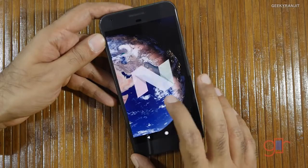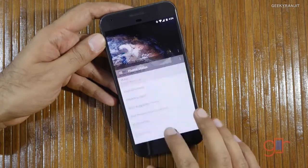Now talking about the display, it has a 5.5 inch Quad HD screen, which is an AMOLED screen, and the screen quality is very good with excellent viewing angles. In fact, it's made by Samsung. So excellent screen quality, and I even tested and used this phone outdoors in direct lighting conditions, and the screen was visible if you enable the auto brightness setting.